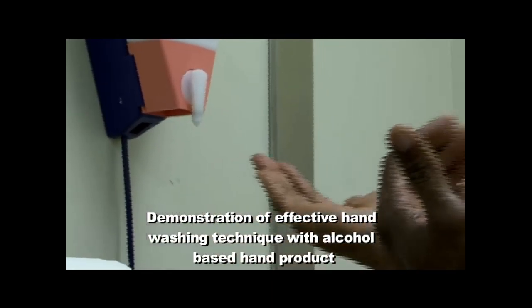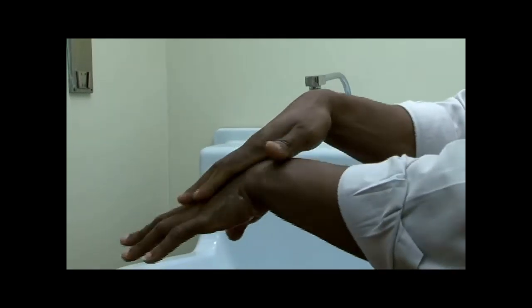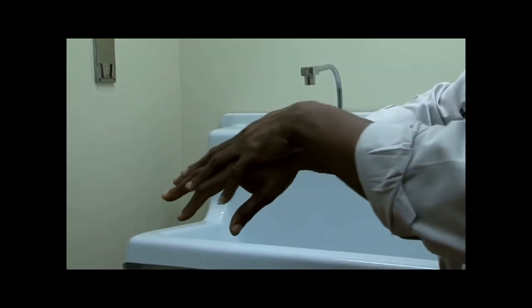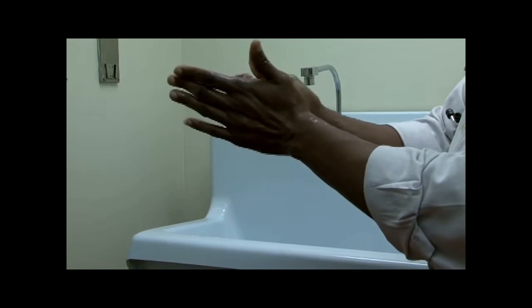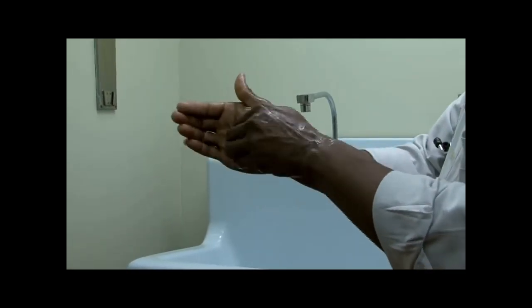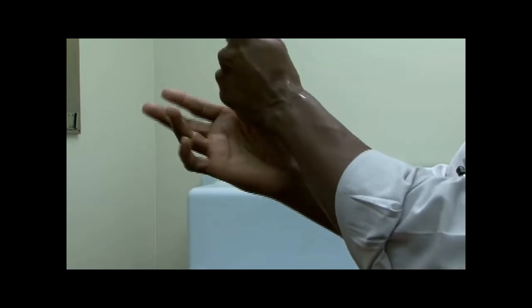Apply palmful of product in cupped hand, covering all surfaces. Rub hands palm to palm. Right palm over left dorsum with interlaced fingers and vice versa. Backs of fingers to opposing palms with fingers interlocked. Rotational rubbing of left thumb cupped in right palm and vice versa. Rotational rubbing backwards and forwards.